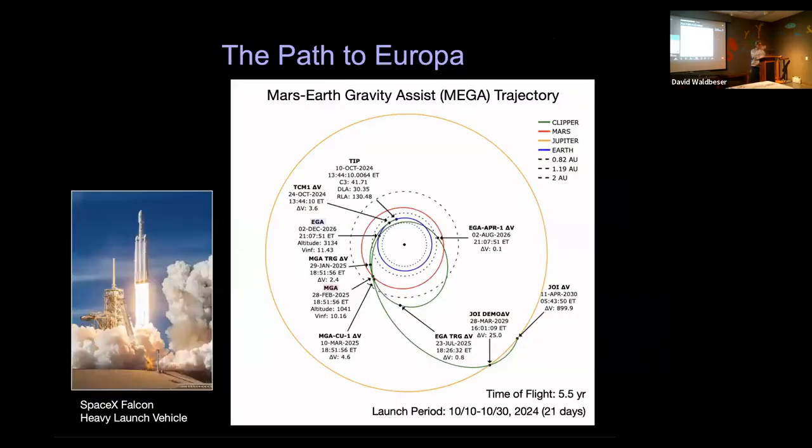Okay, how are we getting that? Oh, I did put my Falcon Heavy picture on. There you go. SpaceX Falcon Heavy, really clever idea.